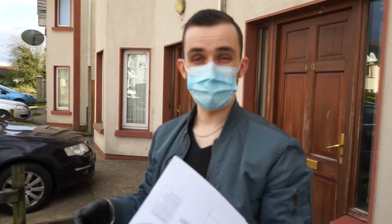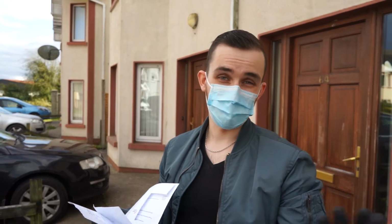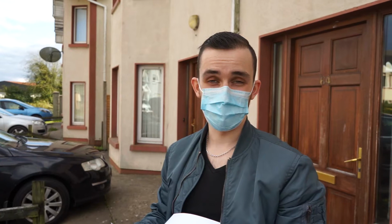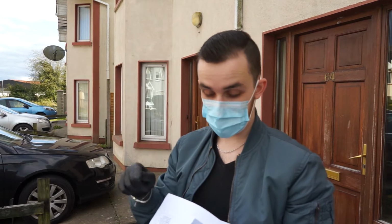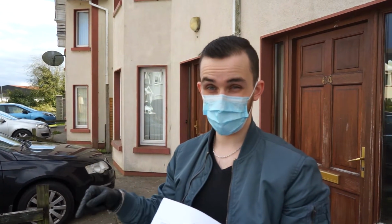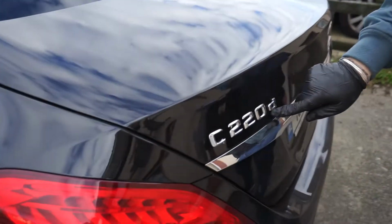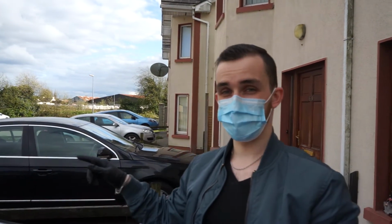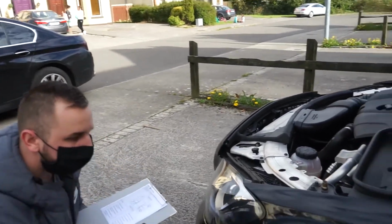When the car was going through the VRT process, it wasn't put in right. So the current owner has to pay a higher premium for her insurance due to the VRT guys. They didn't put in the C220 BlueTEC, which makes this car 170 horsepower. They put it in as a C220d on its own, which makes this car 218 horsepower. So the owner ends up paying a higher premium. It's a fortune, but you can't do anything about it. Those are touch-ups. You can see a lot of touch-ups here and there, but that's not a big deal.